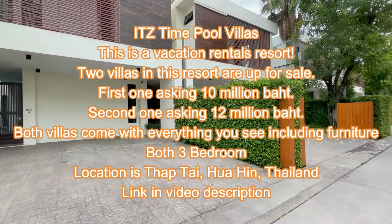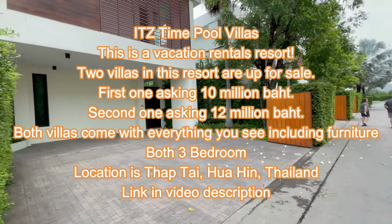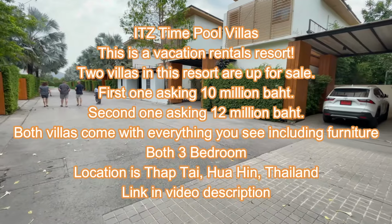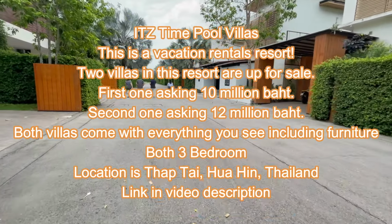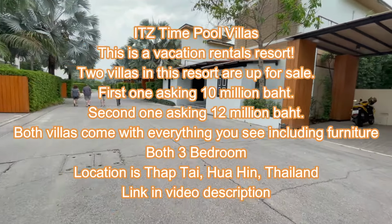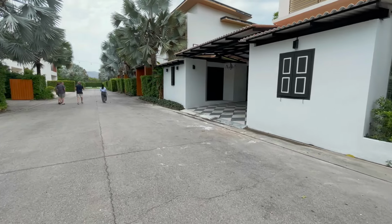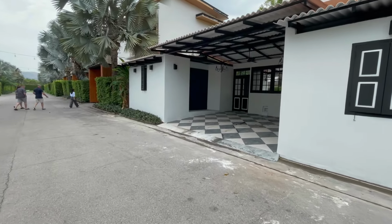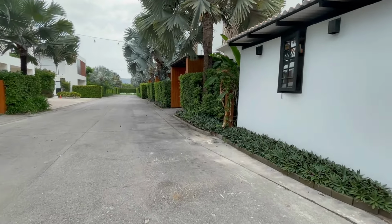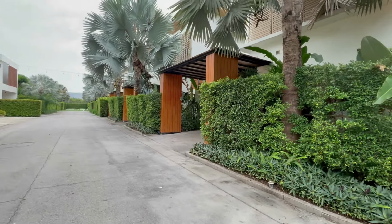This is a holiday or a vacation let resort. Now, because there's not as many tourists coming to Thailand, and particularly to Hua Hin, this complex hasn't had a lot of customers lately. So it's come up that some of the owners are selling these units off for what they can get for them. Now, if you bought one of these, you would have to bear in mind that if the tourist market turned around in this part of Thailand and tourists start to come back, they'd start to rent these again. So it'll be a bit of a party place. May or may not be relevant, but at the moment they're very, very quiet.